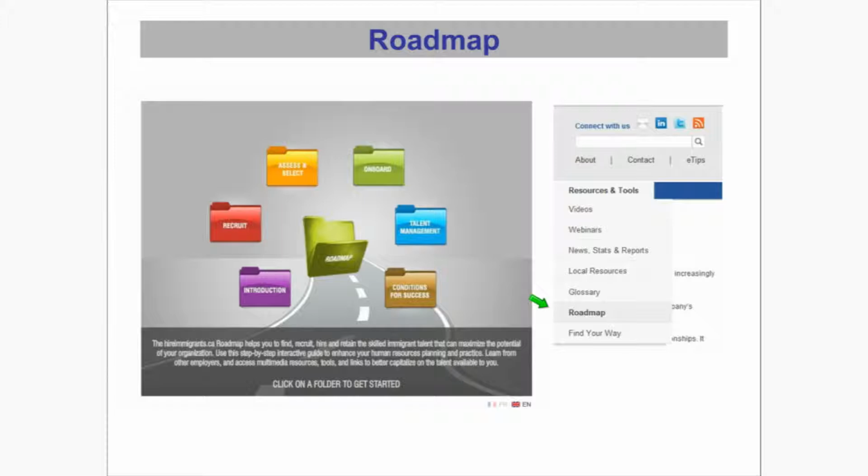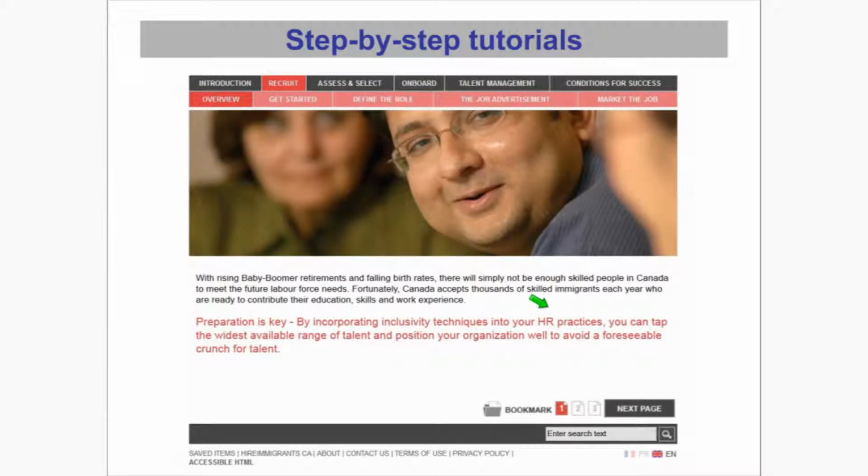Now, the hireimmigrants.ca roadmap is easily customizable for both employers with immediate needs and HR professionals looking for strategic and/or planning support. The hireimmigrants.ca roadmap enhances your human resources practices with strategies that can provide access to new pools of talent while traditional sources continue to diminish. It ensures your assessment and selection processes are inclusive of skilled immigrant talent, and it helps you integrate and retain skilled immigrant employees better. The hireimmigrants.ca roadmap was developed by the Toronto Region Immigrant Employment Council, TRIEC, with input from human resources professionals and consultants, and was launched in March 2009.